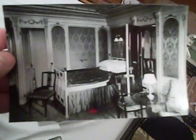Next picture here is of stateroom B58 in Louis XVI style. This was actually one of several rooms unoccupied during the maiden voyage, so this room never was used. It's a beautiful room though. Sorry about the glare off my camera, but it is a pretty room.